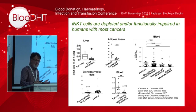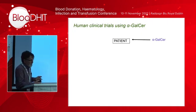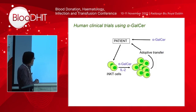So there seems to be a deficiency of NKT cells in all tumors. And this has led several groups to carry out clinical trials targeting NKT cells. First of all, the first ones were injecting alpha-galactosylceramide into the patients. That was quite safe and well tolerated, but it didn't lead to any elimination of the tumor.